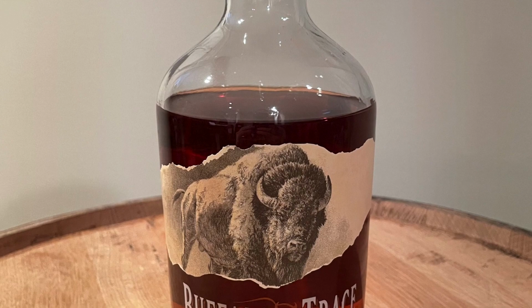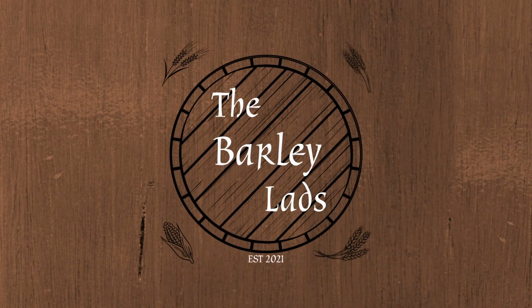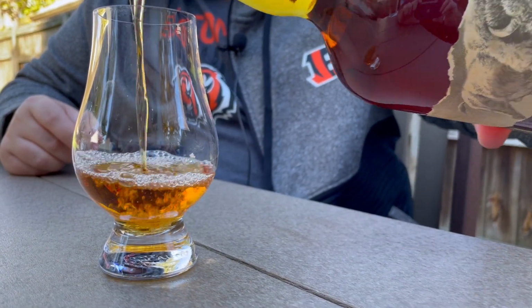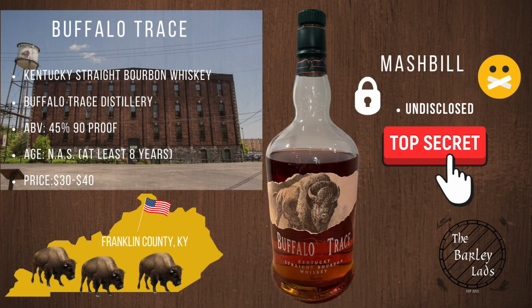Today, we're drinking Buffalo Trace. This is Buffalo Trace. It's a Kentucky Straight Bourbon Whiskey from the Buffalo Trace Distillery, Franklin County, Kentucky. 45% or 90 proof. It's a non-age statement, but Buffalo Trace says it's aged at least 8 years. Price-wise, you should be able to get this between $30 and $40.